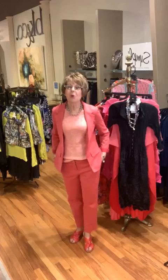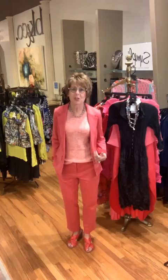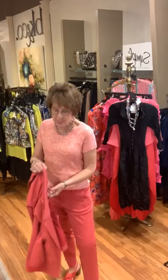Love the pockets in the pant. Feels so great. So this is a nice straight pant. It's not tight, it's not baggy, it's just the perfect pant. This is the perfect suit. And they made this beautiful little top to go underneath. Again, you're at work, you're taking your top off, it's a short sleeve little knit piece.